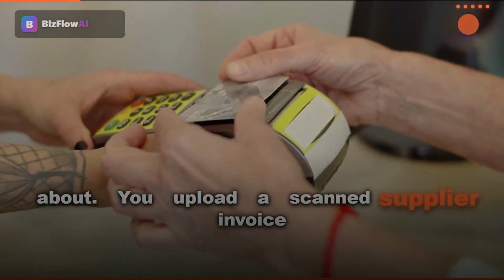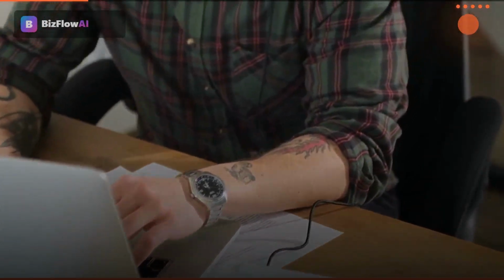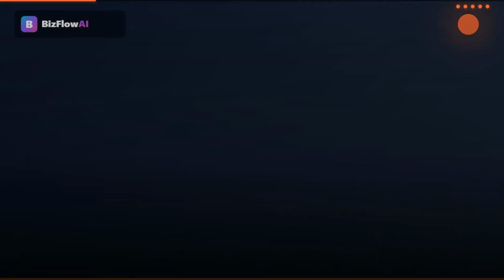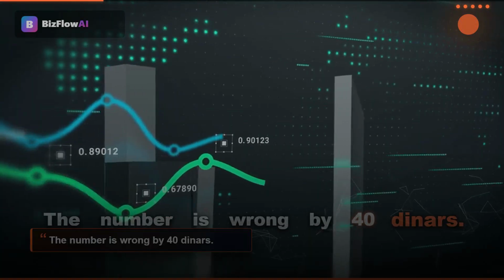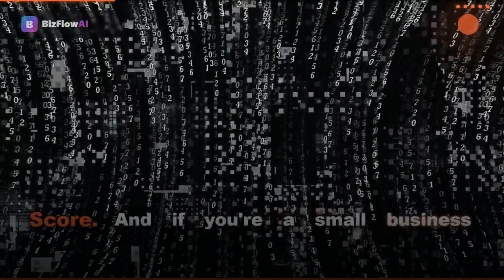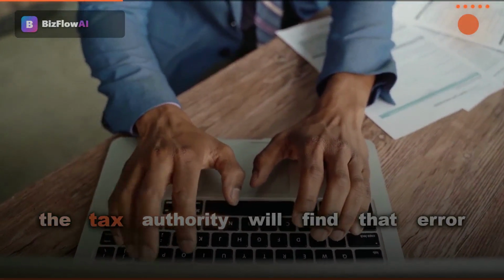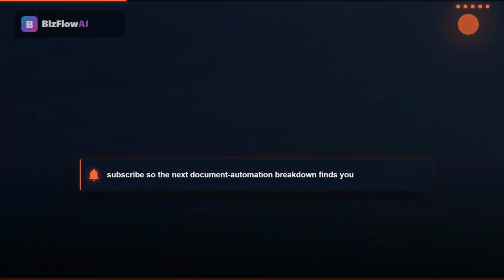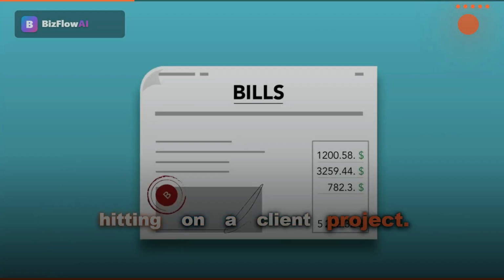You upload a scanned supplier invoice to Claude. You ask for the totals, the VAT, the line items. Claude responds in a clean table, confident tone, no hedging. The number is wrong by 40 dinars. There is no error. There is no warning. There is no uncertainty. Score. And if you're a small business owner pushing this into your accounting system, the tax authority will find that error before you do. This is the exact problem we kept hitting on a client project.